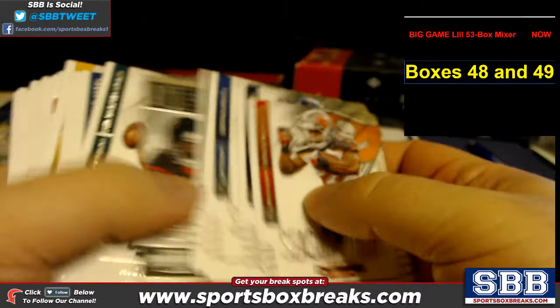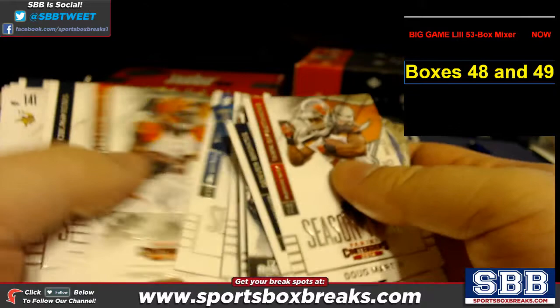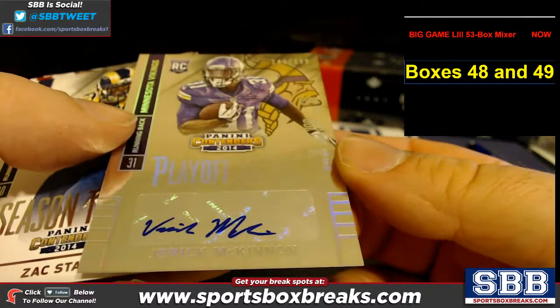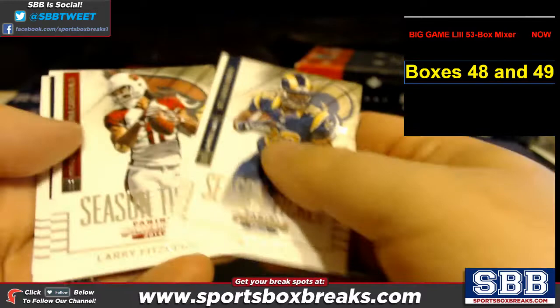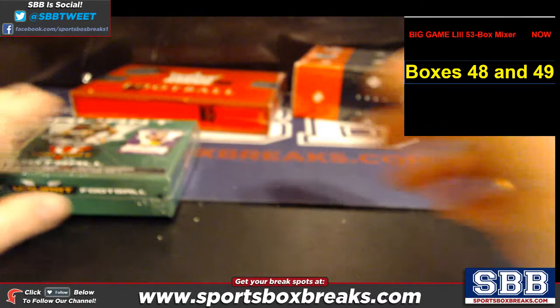Let's see if we get anything else in here. We do have something. We have Minnesota coming up. Something Minnesota. Jerick McKinnon. Playoff ticket auto, 199, Dennis L. Well, that was a solid box of 2013, that's for sure. All right, let me drop this base in the base bucket, because I'm pretty much out of base now, which is fantastic. Okay. So, we're going to get two hits out of here, an auto and a graded.